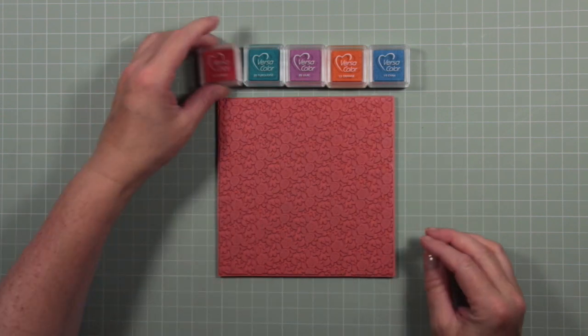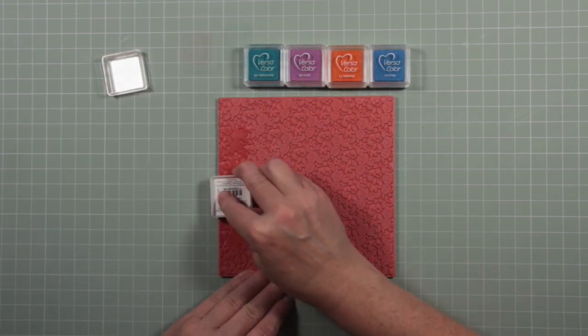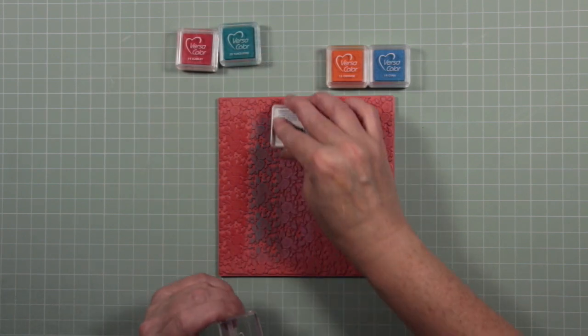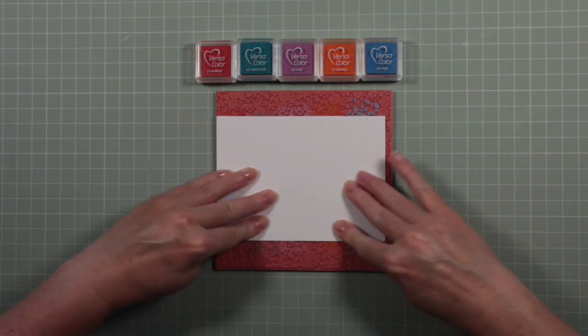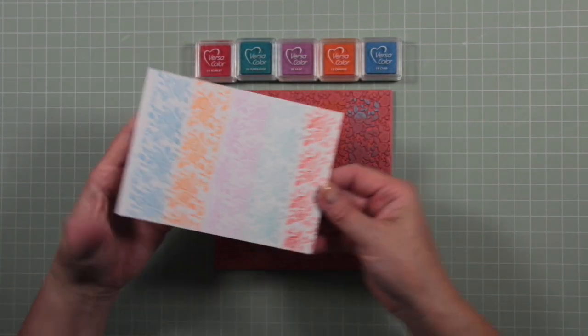Card 3, I'm going to use some of these very useful inch-wide inks in different colours to create strips down the background stamp. This time I'm going to take a white piece of card and I'm going to position it directly onto the background stamp with all the ink on it, and I'm going to press thoroughly to make sure that I get a good coverage and I get lovely strips of colour.